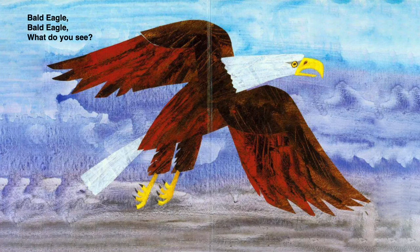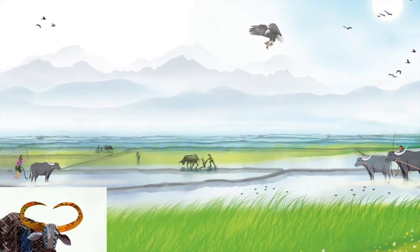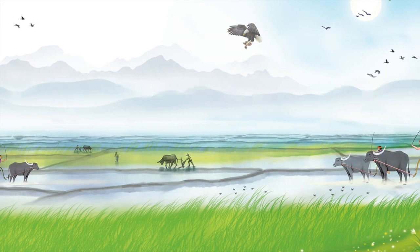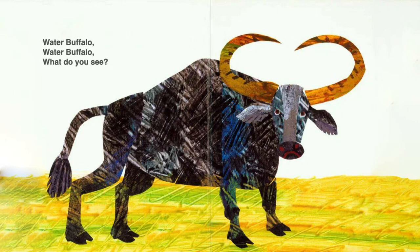Bald eagle, what do you see? I see a water buffalo charging by me. A water buffalo is a good helper for farmers to plow the land in ancient China. Water buffalo, what do you see? I see a spider monkey swinging by me.